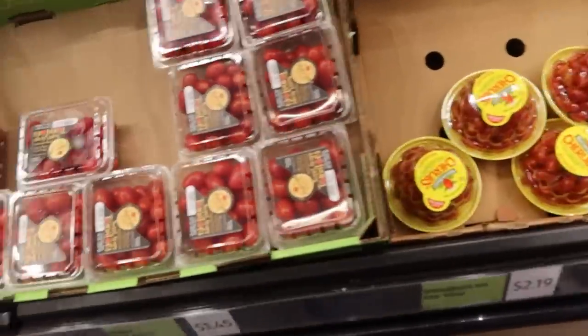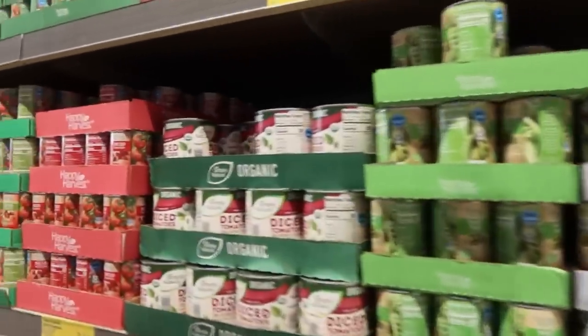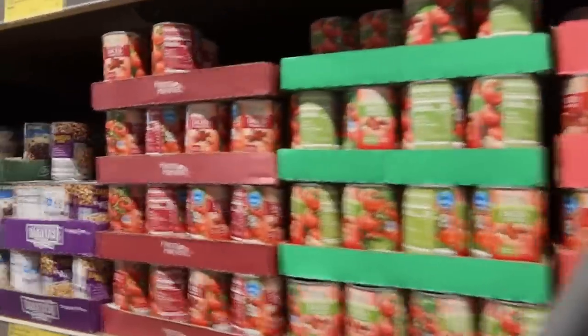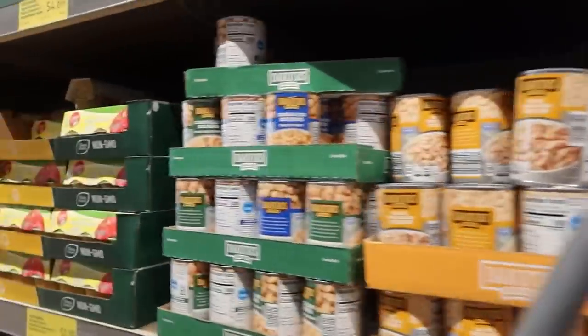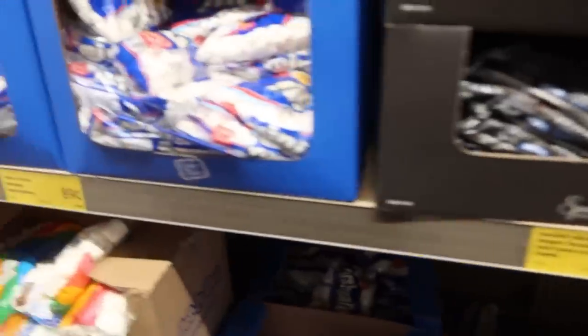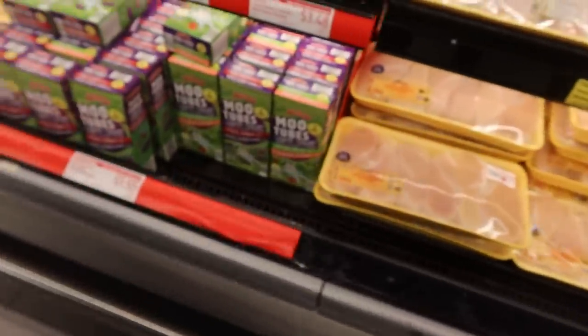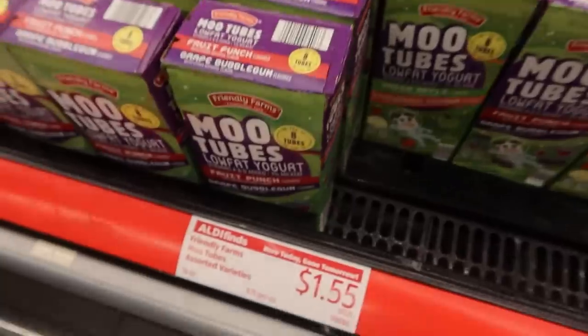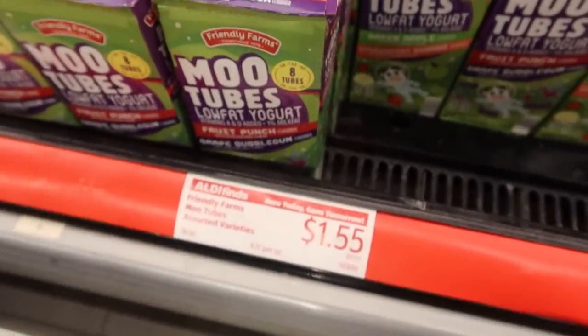Now we're working over Aldi. Now this is a really good price on these Moo Tubes, which is like Go-Gurt. We're back home now, exciting things.